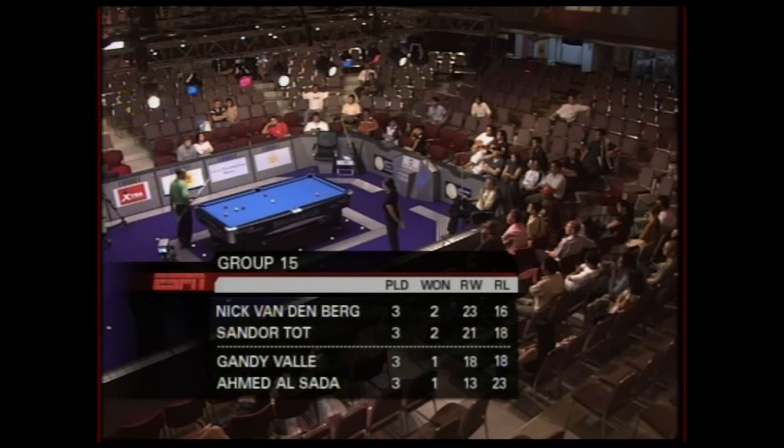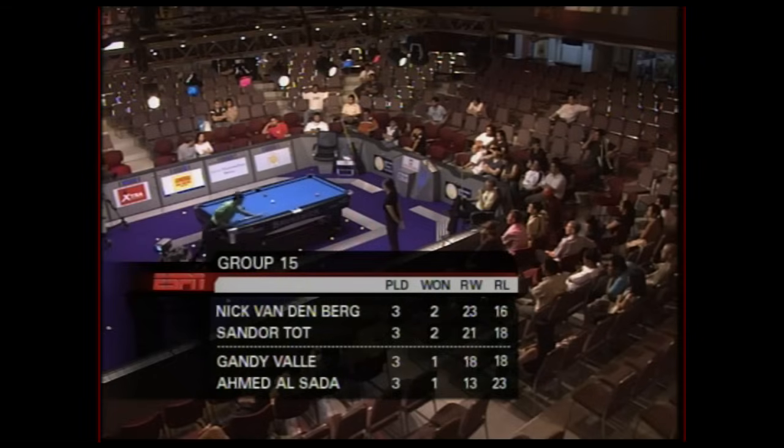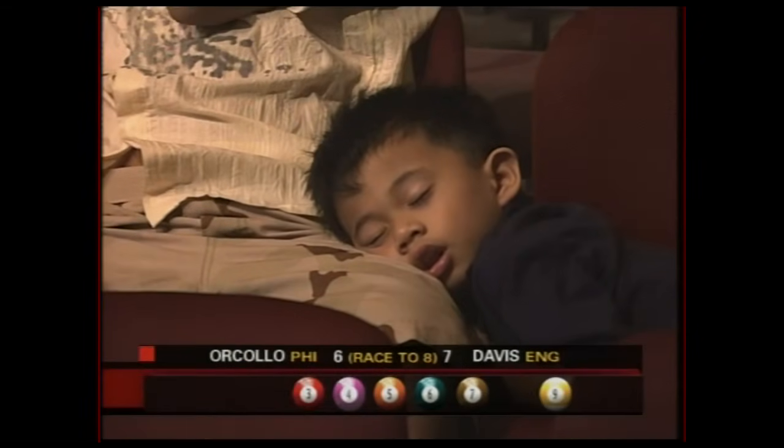As a look at another group, Group 15, Nick Vandenberg and Sander Tot safely through. Grande Valley and Ahmed Al-Saida will become spectators for the rest of the week.